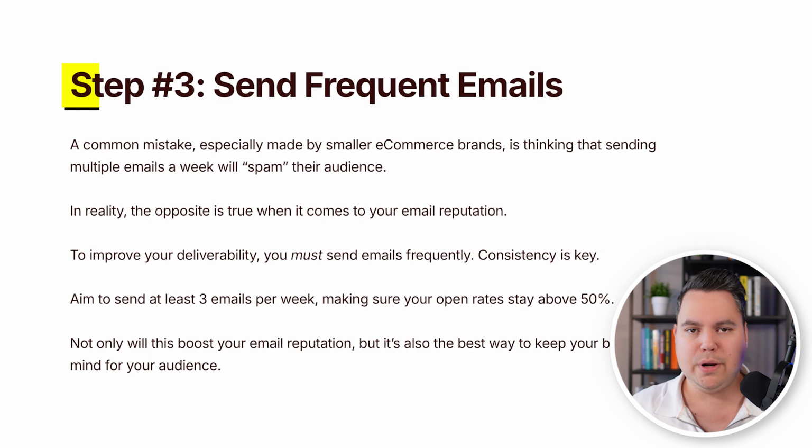And the third step to improve your email reputation is to send frequent emails. A common mistake, especially made by smaller e-commerce brands, is thinking that sending multiple emails a week will spam their audience. That's something I hear a lot from e-commerce brands. In reality, the opposite is true when it comes to your email reputation. To improve your email deliverability, you must send frequent emails.